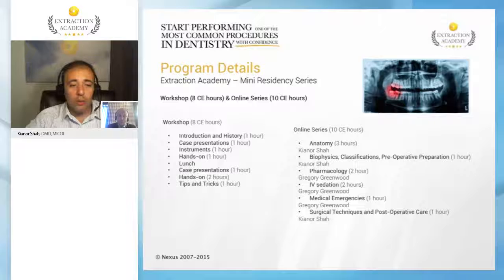pig jaws, depending on the location we will be at, and another session of hands-on in the afternoon after the complications lecture and some case presentations there, as well as our faculty passing down tips and tricks that they have learned, some of whom have been in this particular space, and we will pass on the tips and tricks that we have learned over the years that will make your life as a clinician easier, and specifically for the extraction procedure.